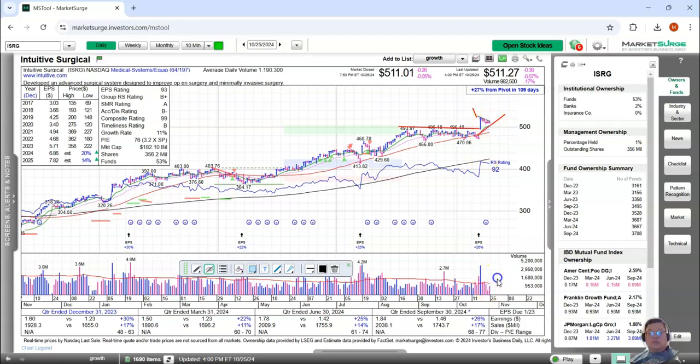And the volume is drying up on the selling side. So there might be an entry point soon. If we see a bounce here, I'll probably get in. So let's wait for that.